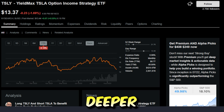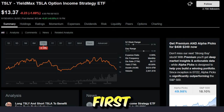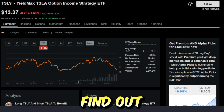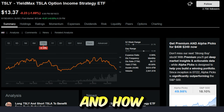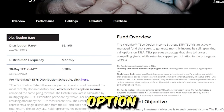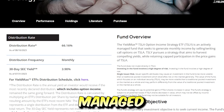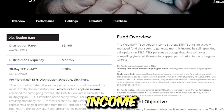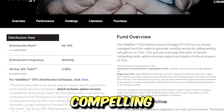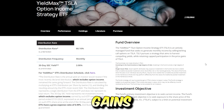Now before we dig deeper into TSLY's dividends, performance, and everything else, let's first head over to the YieldMax website and find out exactly what this ETF even is and how it works. The fund overview says the YieldMax TSLA Option Income Strategy ETF, or TSLY, is an actively managed fund that seeks to generate income by selling or writing call options on Tesla. TSLY pursues a strategy that aims to harvest compelling yields while retaining capped participation in the price gains of Tesla.